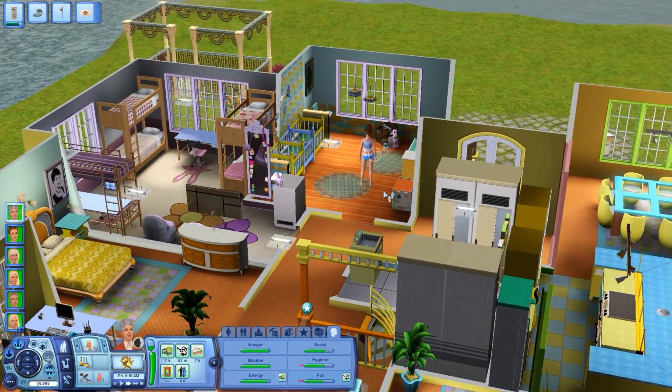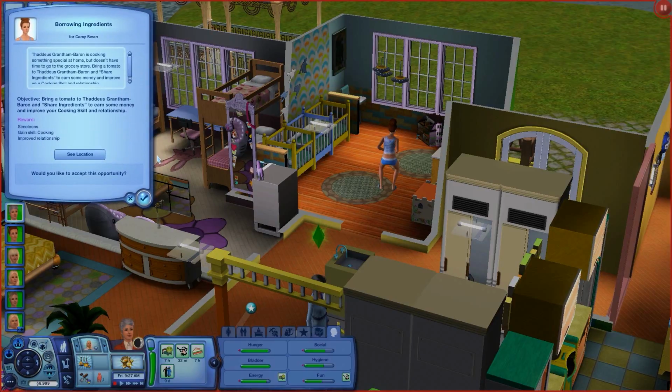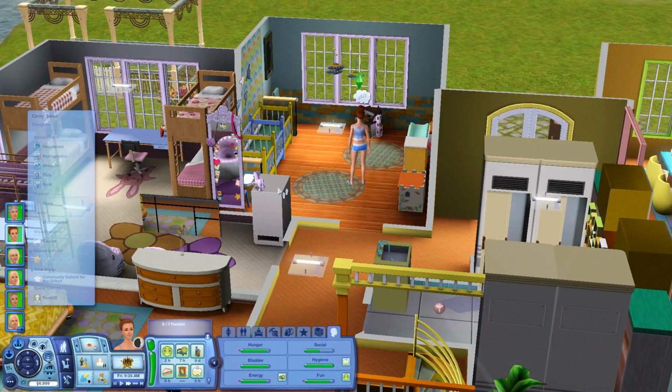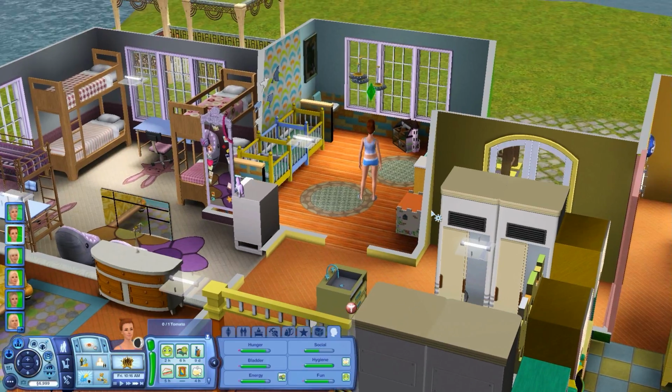Alright, so I do have names lined up. A boy or a girl. Pretty excited to find out. Bring a tomato to share ingredients. We will gain simoleons, gain a cooking skill, improve relationship. Because we gain a cooking skill, I might consider doing that. That's a big possibility. Which means that we will need to go out and meet some potential because we do need an excuse to leave the house. I really wish they would not have that rule. It would just make things so much easier.